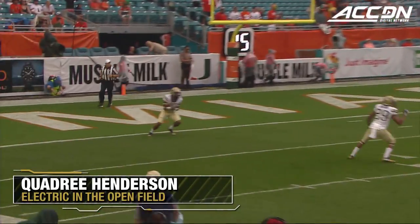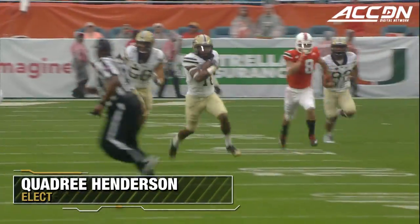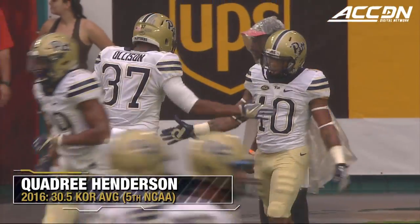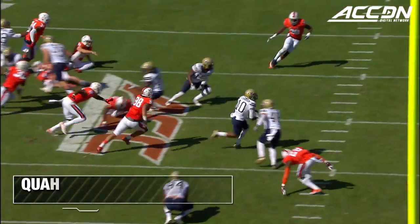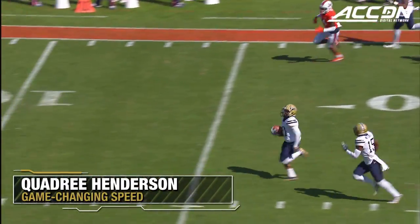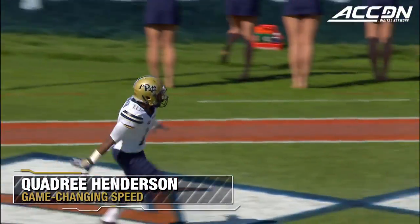This is returnable for the very electric Quadree Henderson. To the 20, to the 10, he's gone. Wow. He kicks it away. Henderson. This is Quadree Henderson. He's got some room up the right side. Gets a block, cuts it back to the middle, and Quadree Henderson is in the end zone.